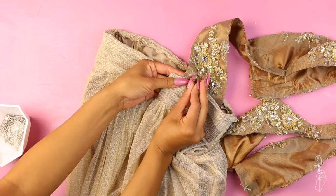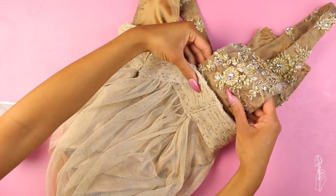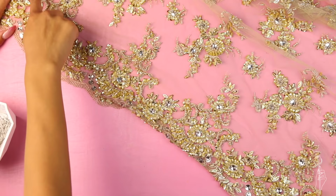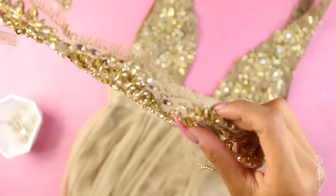Attach your new piece to the waistband of the dress and sew it down with a top stitch. I cut off the edge of the jeweled fabric because it had this gorgeous bottom design, and I attached that on the top of the waistband to blend the top and the skirt together.